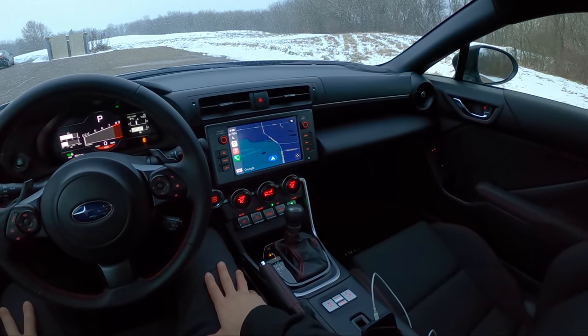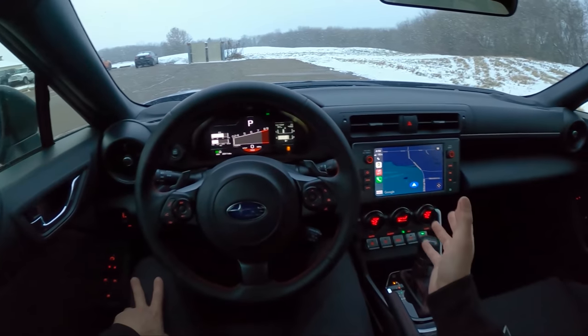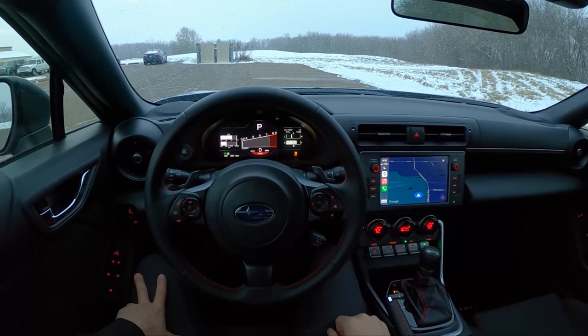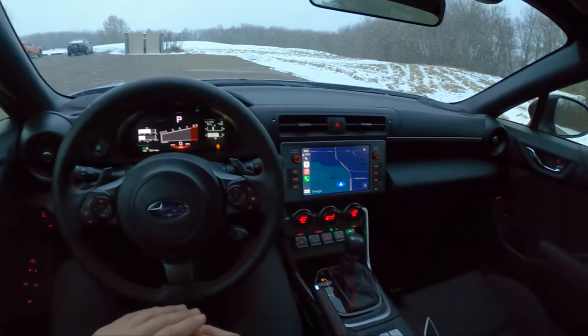So the automatic isn't as bad as I thought it was after, you know, maybe some track sessions that I've experienced this BRZ in. On the road, it's okay. It gets the job done. But I think it really does suck half the fun out of this car. So I'm just going to leave it at that.